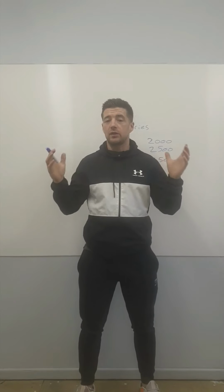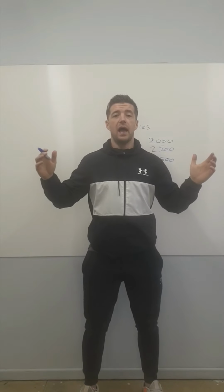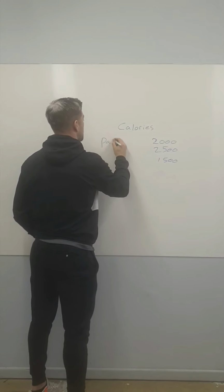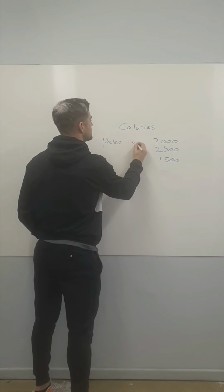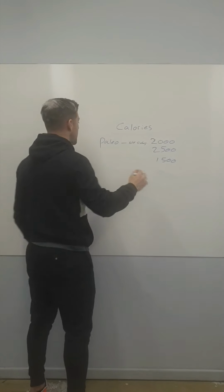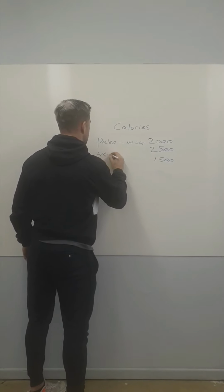Calories will dictate whether we gain or lose, no matter what the diet is. There's many different diets out there, but they all will come down to calories in the end. For example, what different diets have we got? We've got paleo. Paleo is, what is it, no carbs or low carbs? What other diets have we got out there? We've got Weight Watchers.